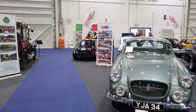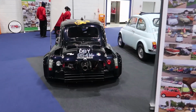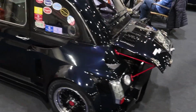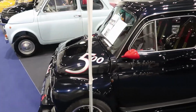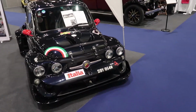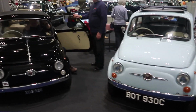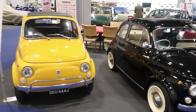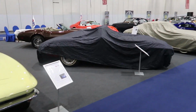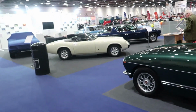Fiat 500. Ooh, look at this Fiat 500 over here. That's a little bit of us. Yes. Very big fan of that. And then in a slightly more traditional manner. And we went straight through the doors as soon as it opened, so there's still some stuff under wraps. More Jensens on the side.